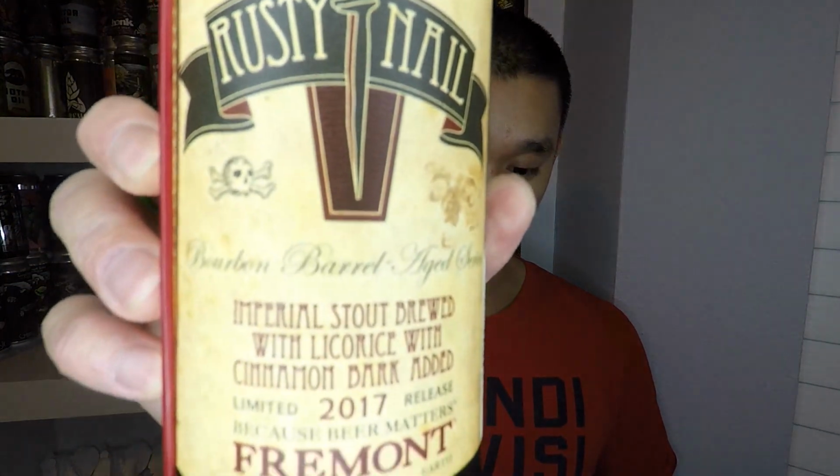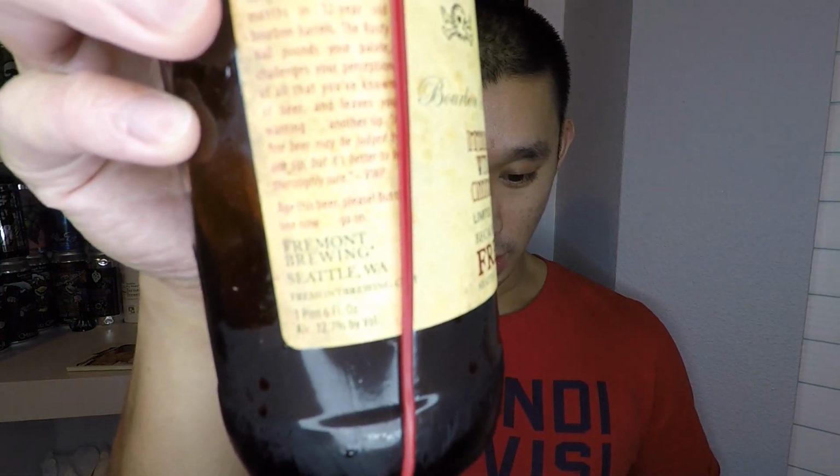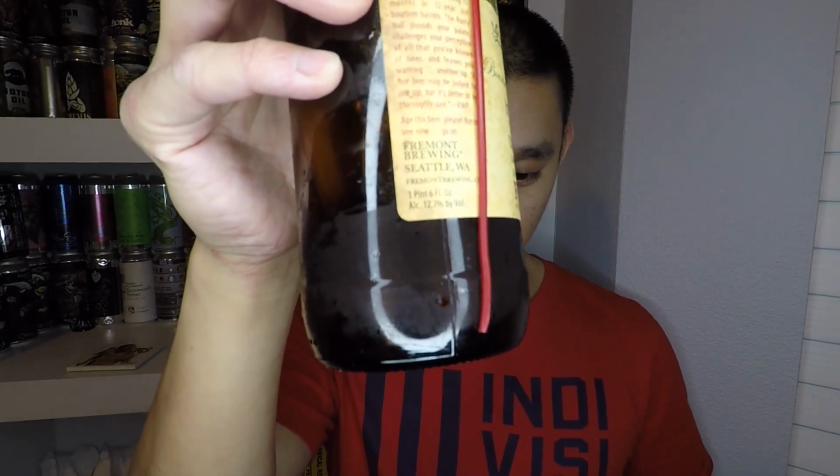Alright, so we're back. We're starting with 17 like I thought we would. Hopefully that shows up. There we go. So yeah, Imperial Stout brewed with licorice with cinnamon bark added, coming in at 12.7% ABV. Hopefully that shows up on camera, maybe. Okay. Anyways, so I poured it off camera. This is what it looks like, pitch black, just like any other Rusty Nail. Honestly, it looks like soy sauce.